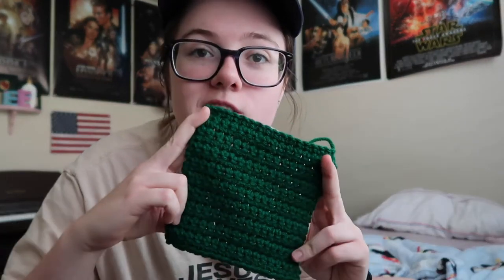Okay, well, I finished my very first square and now I just have to make 71 more. It is multiple hours later and I have finished green. Time to do 10 squares, so 4 less than the green, of single crochet black. I've done 3 black ones.